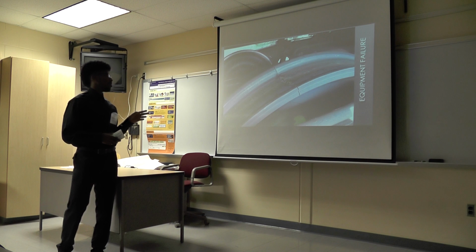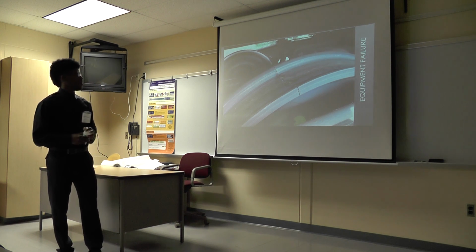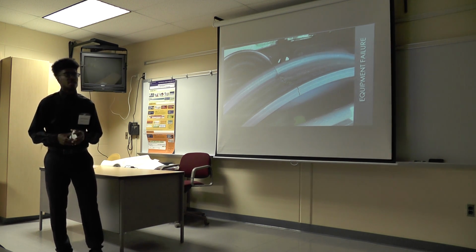Now this is the equipment failure. The wheel had cracked in one of the services, and if even one of these wheels cracks or breaks, it could cause a derailment right off the bat.